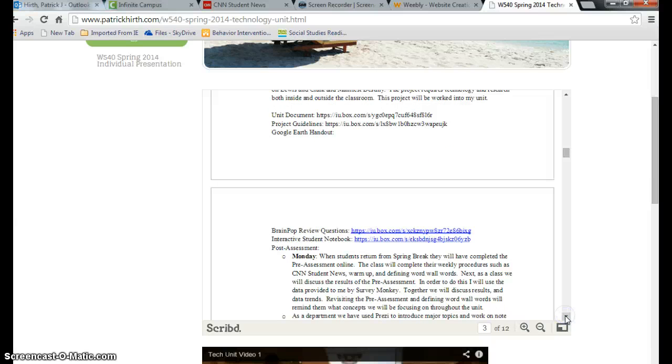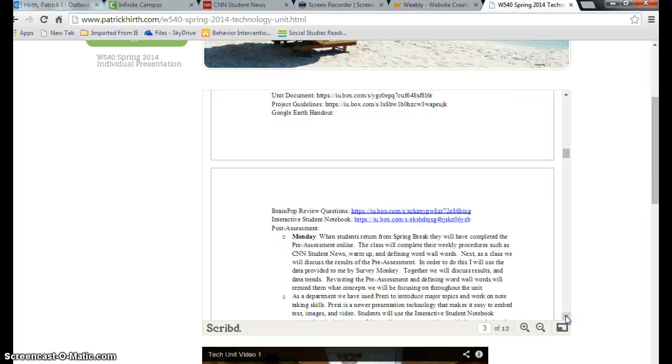So what we've been doing here with some of the resources that I used is I embedded a project into my unit as well. So one day a week we'll go to the library and students will do additional research. This is where they're forced to answer some questions that makes them think, that makes them do research, that makes them use different resources like Google Earth, Google searches, SkyDrives, using their flash drives, just being prepared to use technology to research.